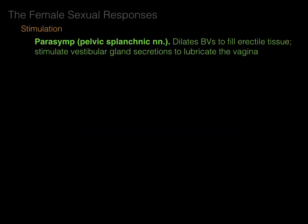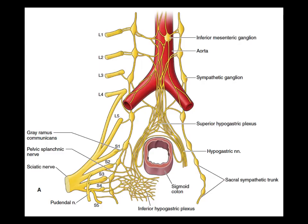Now, the motor output is through parasympathetic nerves, and the vehicle are pelvic splanchnic nerves, and then these parasympathetics dilate blood vessels to fill the erectile tissue and also stimulate the vestibular gland secretions to lubricate the vagina. So let's show using this picture, and you can see in red the abdominal aorta, and everything in yellow is showing nerves, and the sigmoid colon is there for orientation.